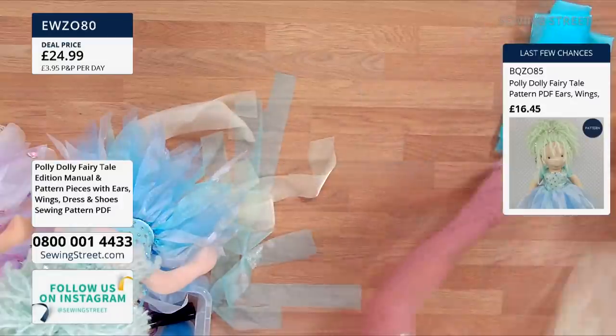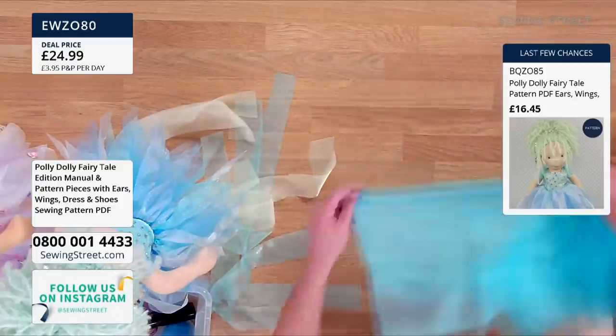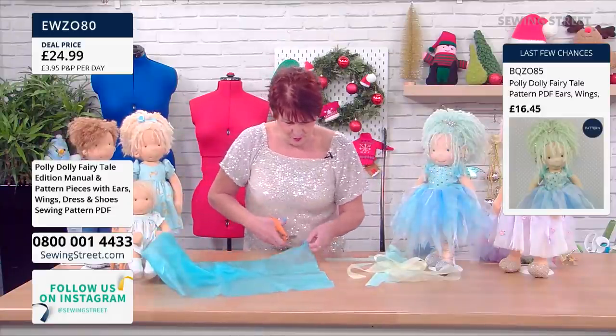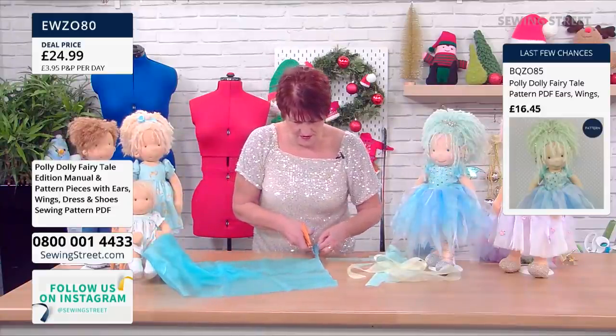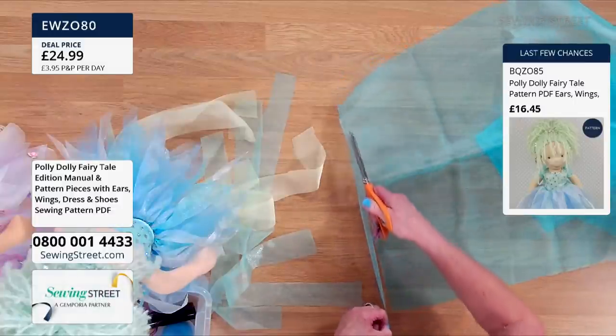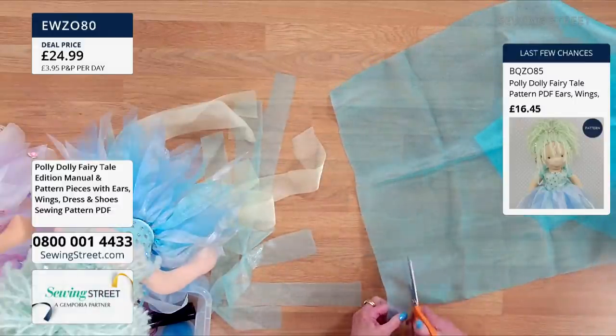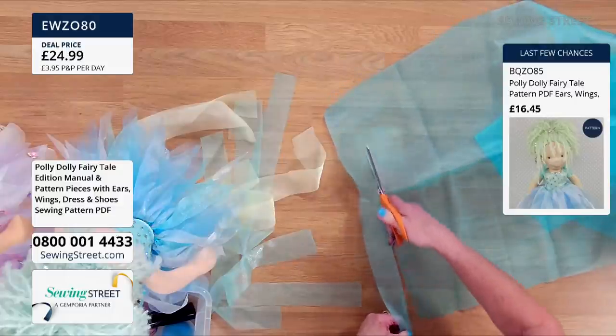So I just do three pieces of that. And then this, oh, do you know what? This is my most favourite one, this colour. I think this one is called aquamarine. Beautiful colour. So Santa Maria aquamarine, that one, isn't it? It's gorgeous. So I'll just cut three of these.